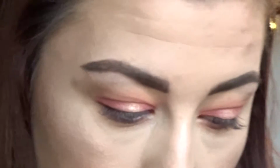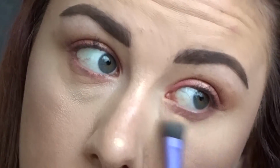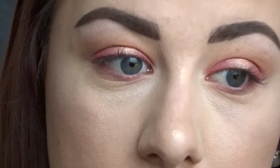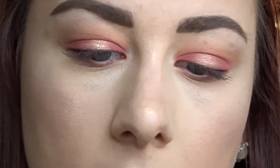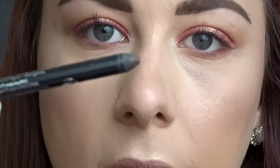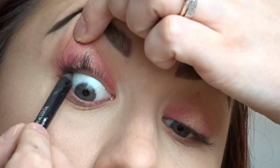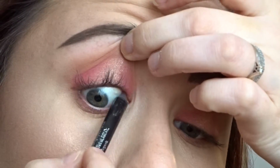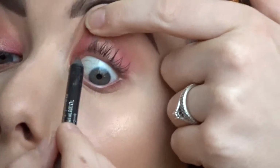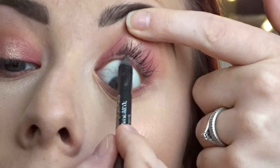Just clean up with my other brush, it's just a clean brush. And that is the lower lash line done. It's another number 7 eyeliner, but this one is in, again, Amazing Eyes pencil, but this is in like a brownie colour. And I'm just going to put that in my tight line. Just deepens up the lash line just a little bit.